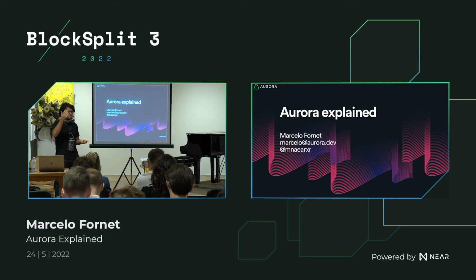One of the North Stars of this project is that we want to remove the gas price from the users, since this is one of the things with the most friction for new users. You need ETH to start using Ethereum or Aurora, but you don't want to start spending money since you don't know what you're going to get.